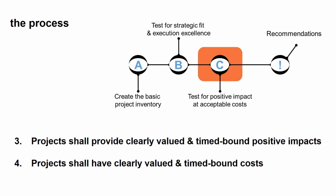An example of questions and proof points we asked for simple rule number 4 was, for each of the milestones that are valued in time, what are the costs, both from a money perspective, but also from an FTE perspective? And into these critical milestones, we didn't ask for a global cost and for a global FTE resource consumption.